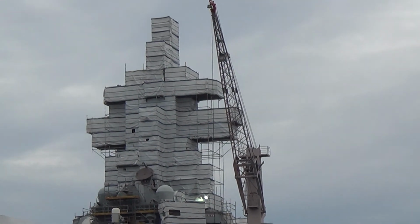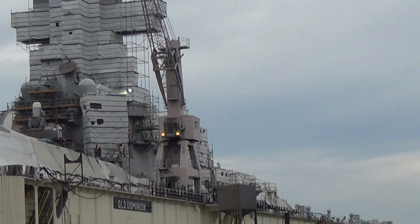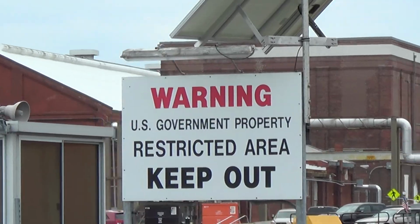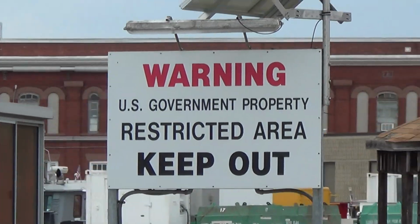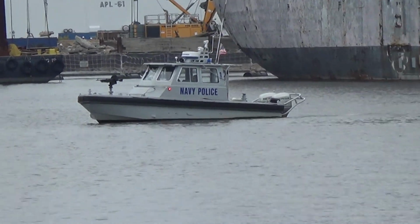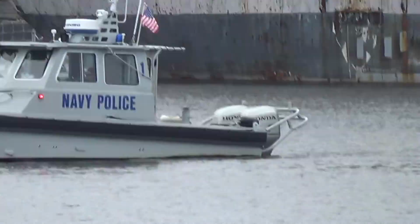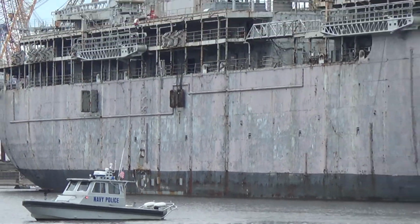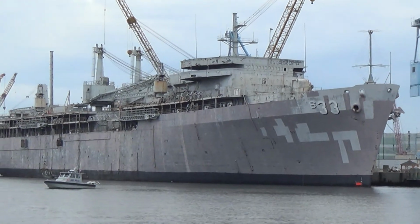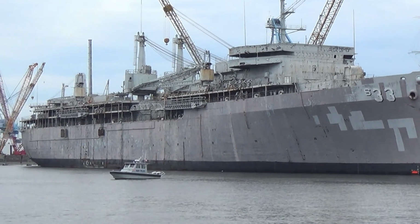The superstructure's all boxed up. Yeah, you cannot figure out what this guy is guarding right behind him. Can't figure that one out. None of us on board can. Why is that guy guarding them that low?